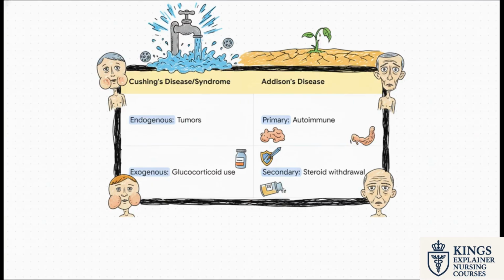For Cushing's, the cause can be endogenous, meaning it's coming from inside the body, like a tumor on the pituitary or adrenal gland. But honestly, it's way more common for it to be exogenous, meaning it comes from an outside source. And the number one culprit is long-term use of steroid medications like prednisone. For Addison's, the main cause is usually an autoimmune problem where the body attacks itself. But a huge secondary cause, and one you will see all the time, is when a patient abruptly stops taking those same steroid medications. That's a huge red flag.